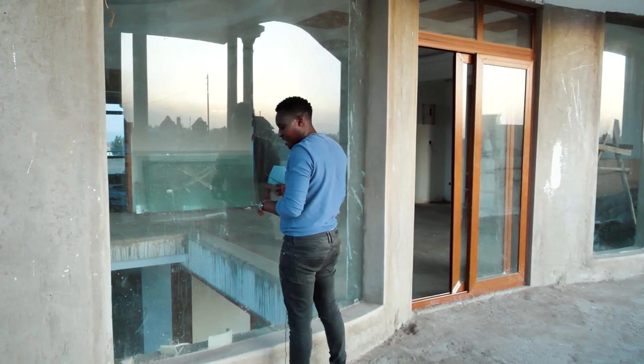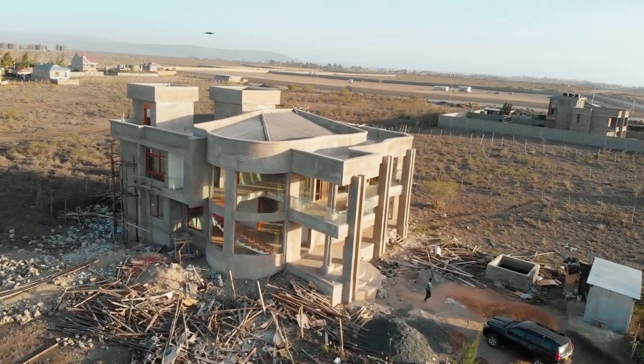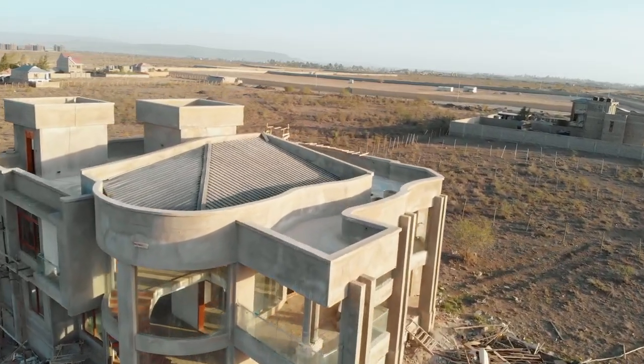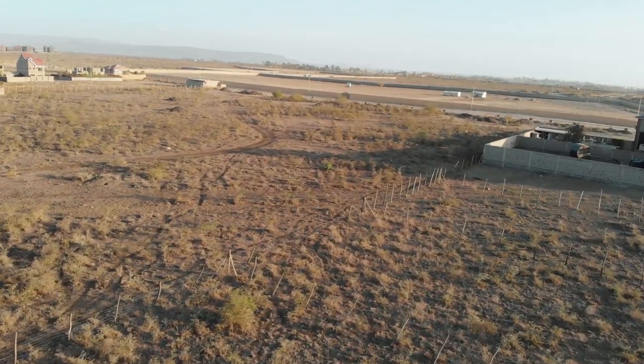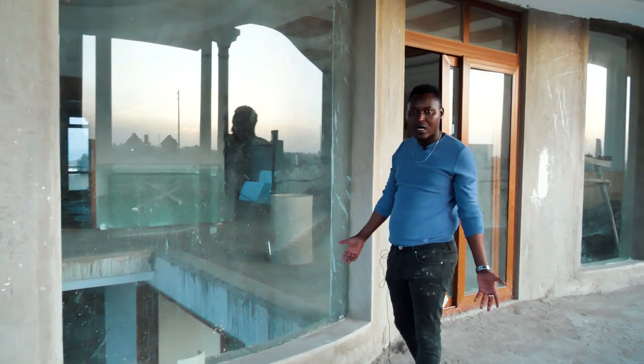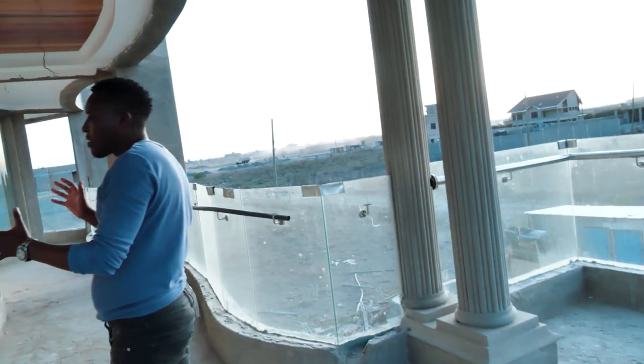And you can actually curve whatever size you want of the glass. You don't even need to cut small pieces of glass. You can do one wide glass without frames. And it stands out strong. The house is strong. The structural element of this house is also strong. And everything about this house worked perfectly.